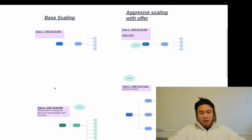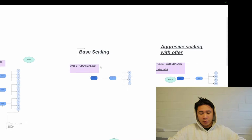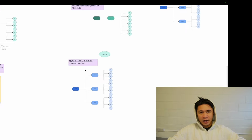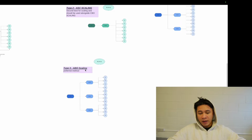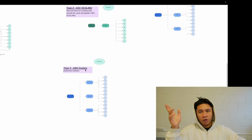As well as that, instead of having an ABO, you can just put the winners from the ABO testing into the CBO. But currently, most of our clients, Dell's clients, the agencies we work with, and most of the people I know are doing ABO scaling at the moment. It's working the best. In the ABO scaling, you have Advantage+ audience turned off. It's generally performing 10 to 20% better than having it on.